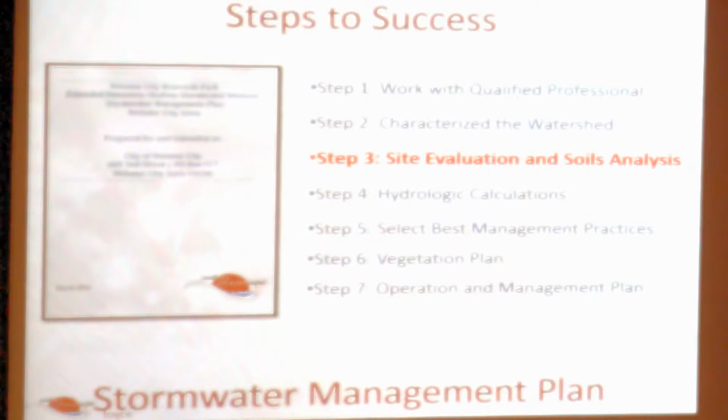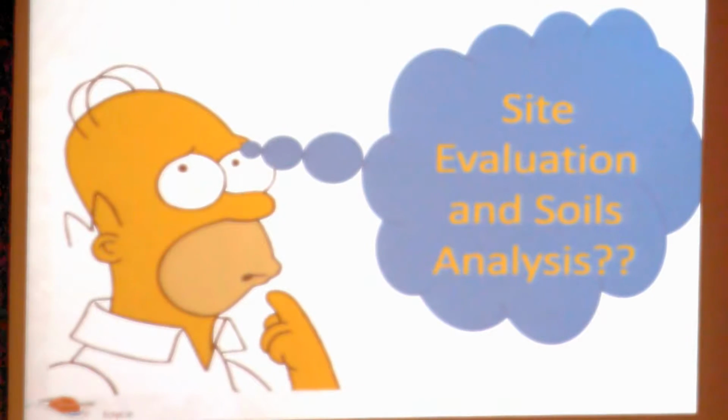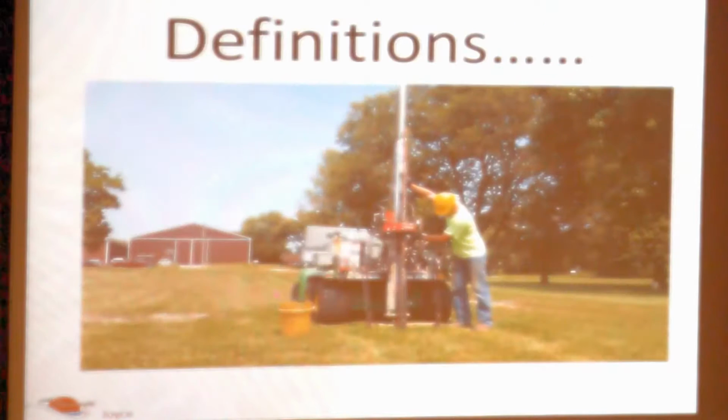Step 3, site evaluation and soil analysis. So what's that? I get this a lot of times. Again, it's not extremely well defined right now in Iowa what to include in a soil analysis, what details to look for. So not only do we not know who to hire, we don't know what to expect. Is this a modeling project? What information do you need?